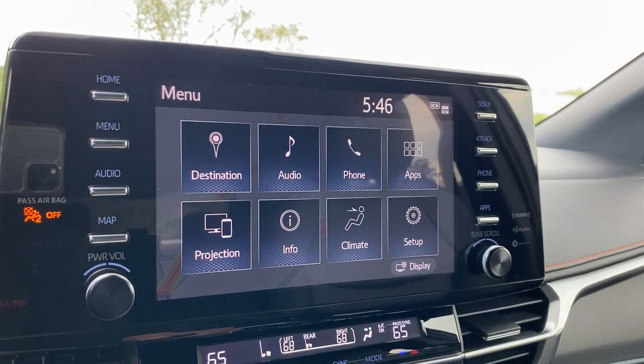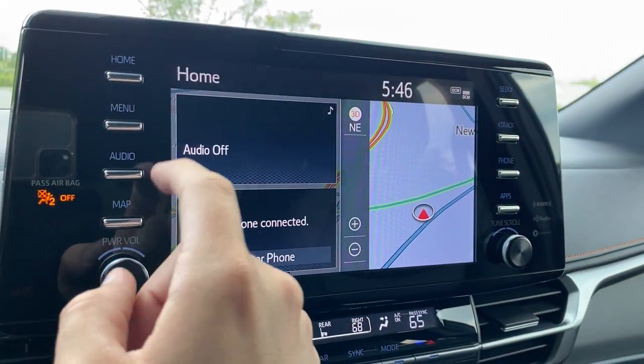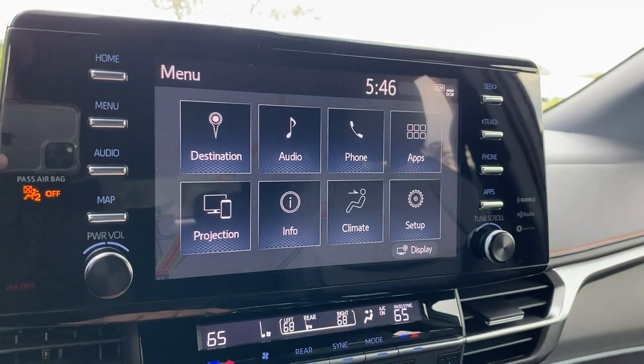Fun fact, you can remember what screen you're in because it says right here. So see, if I'm in home, it says home. If I'm in menu, it says menu. So you'll never be lost.